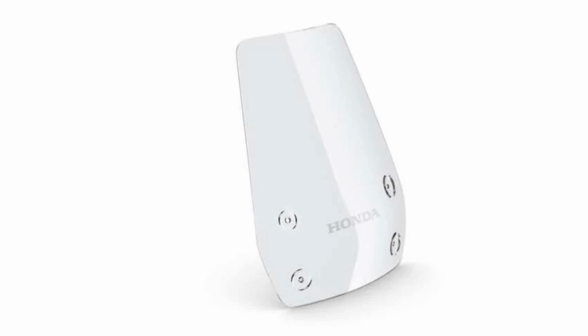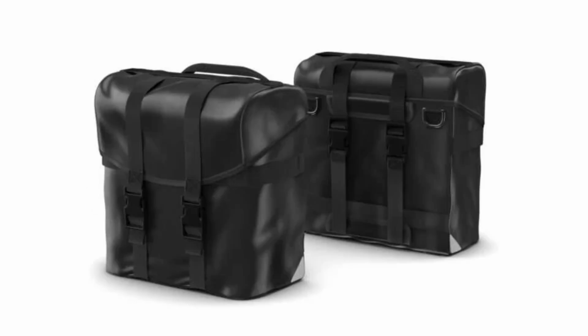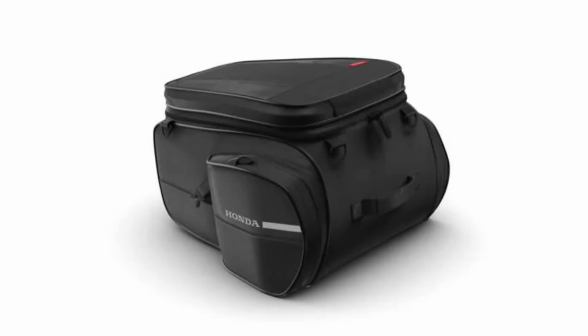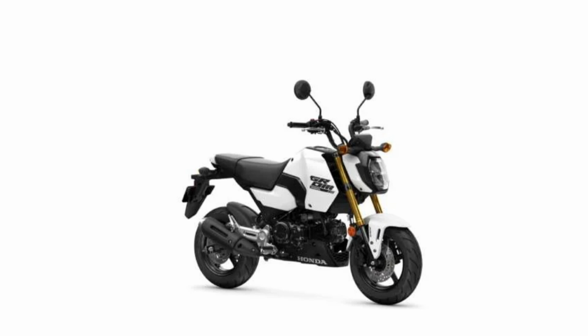The Honda MSX 125 Grom has been refreshed with new colors and now has a selection of authentic Honda accessories for 2025 in Europe. The Grom, which retailed for R11,128 in Malaysia, was released in late 2016 for the 2017 model year.